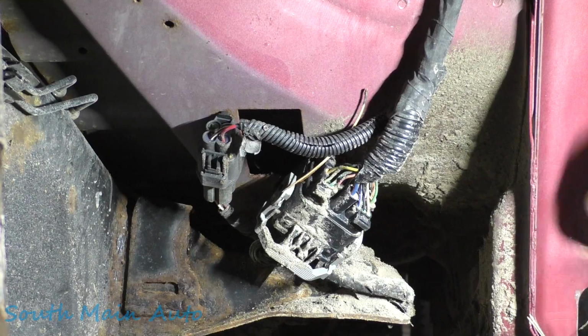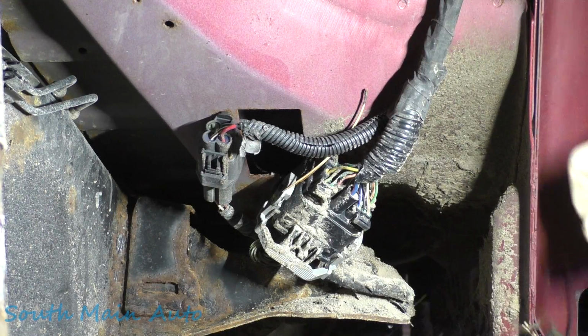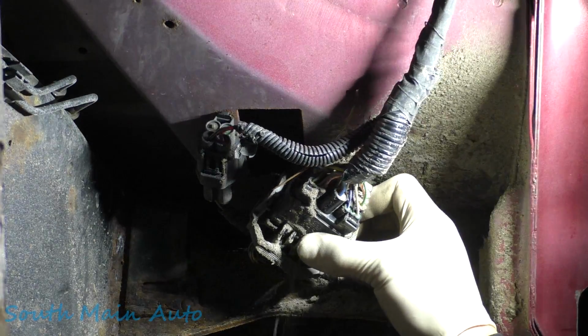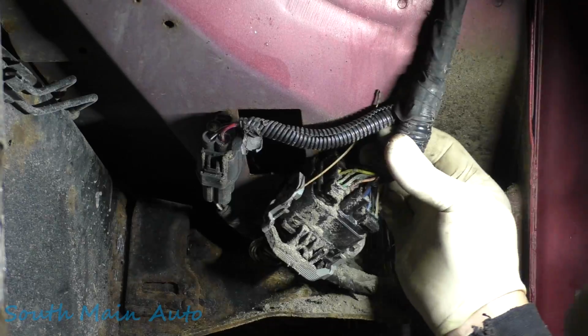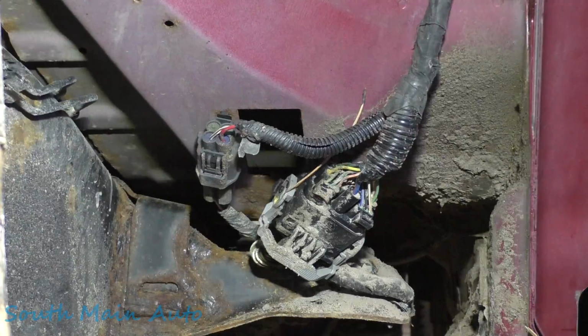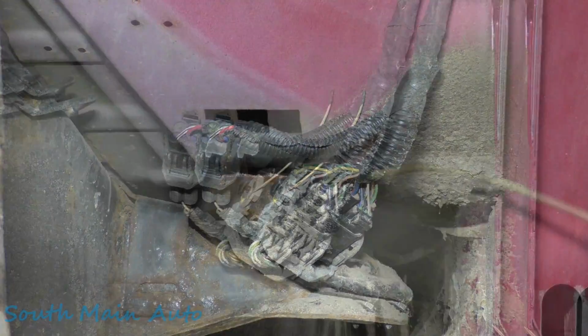And flicked it right in the eye. And then we'll find out which wire it is and see if we can just probe it. But all this stuff here looks pretty well factory, so I think we're in good shape so far.